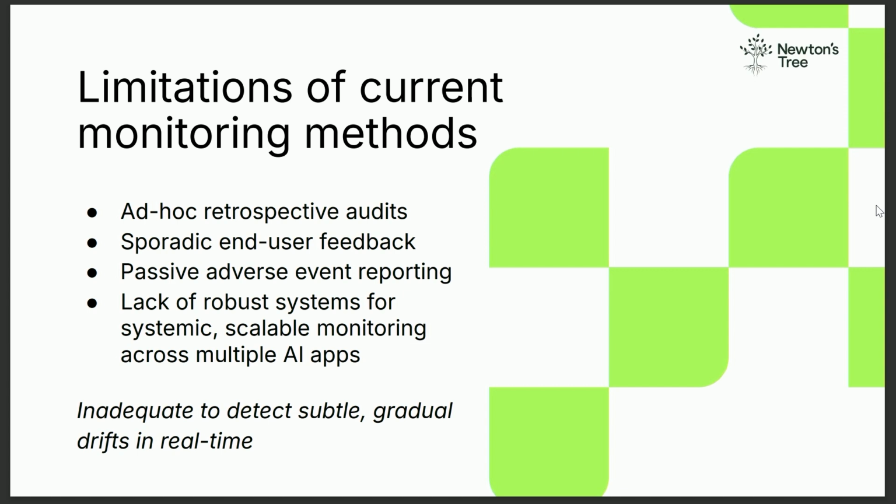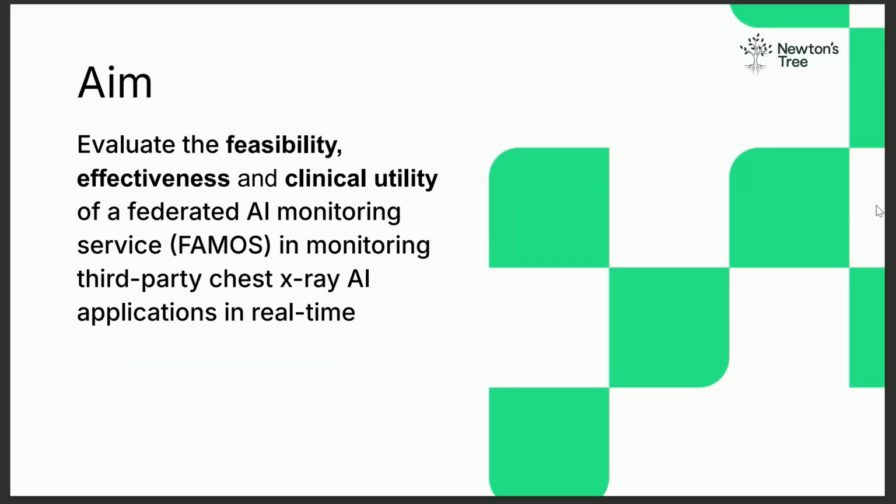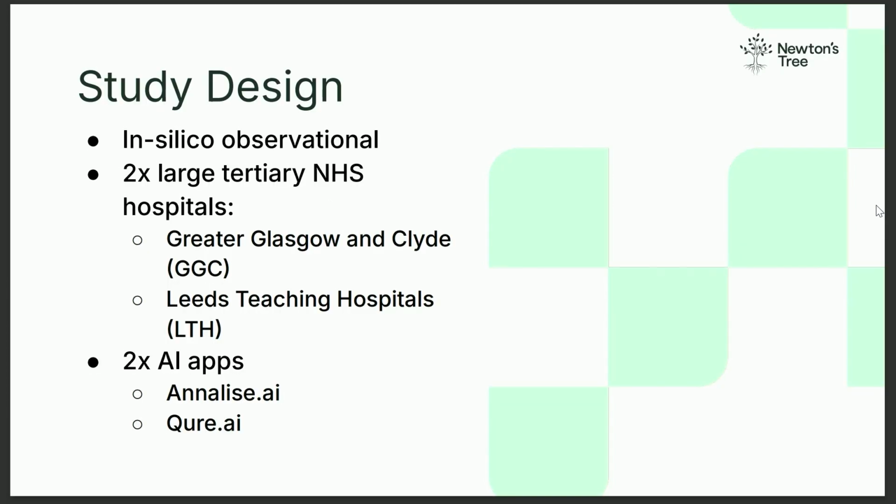And ultimately, we don't really have any systematic or scalable way of monitoring AI applications. And that's what FAMOS attempts to solve. So what we did was a feasibility and effectiveness study around whether we could monitor third-party chest X-ray AI applications in real time in multiple healthcare settings. The idea is that it's agnostic to who built the product or even what the product does. But can the hospital have a system that can help in risk management? It was an in silico observational study, so we simulated the clinical workflow. We're now moving this into a prospective setting, but that work hasn't been done yet.